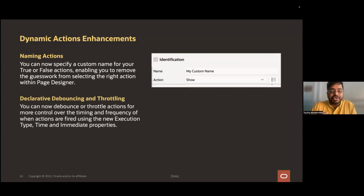And we have also introduced something called declarative debouncing and throttling. So using which you can control the timing and frequency of when actions are fired, when an event is fired. You can control if you want to delay an action, if you want to throttle an action, you can do that using this new dynamic action enhancement.